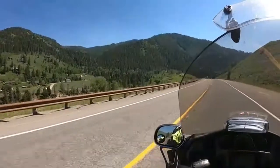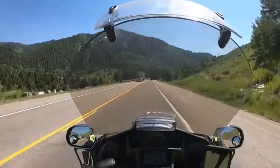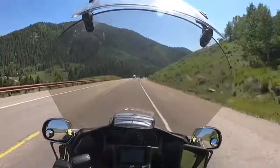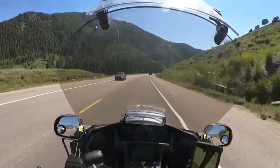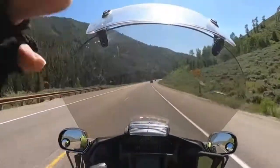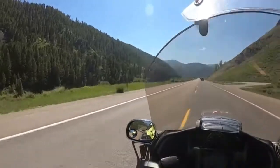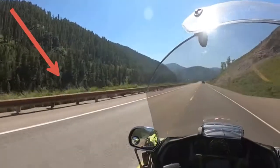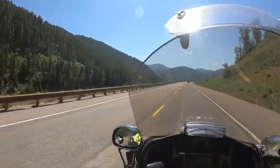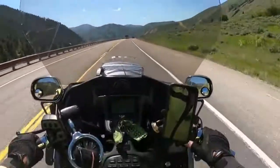See how nice that is down there? I got so many bugs smashed on the front of my bike, it doesn't look nearly as good as when it's all cleaned up. Yeah, right down along that river area. I guess it's not the warmest water, it gets pretty cold. This is definitely a place where you need to take a bike ride.